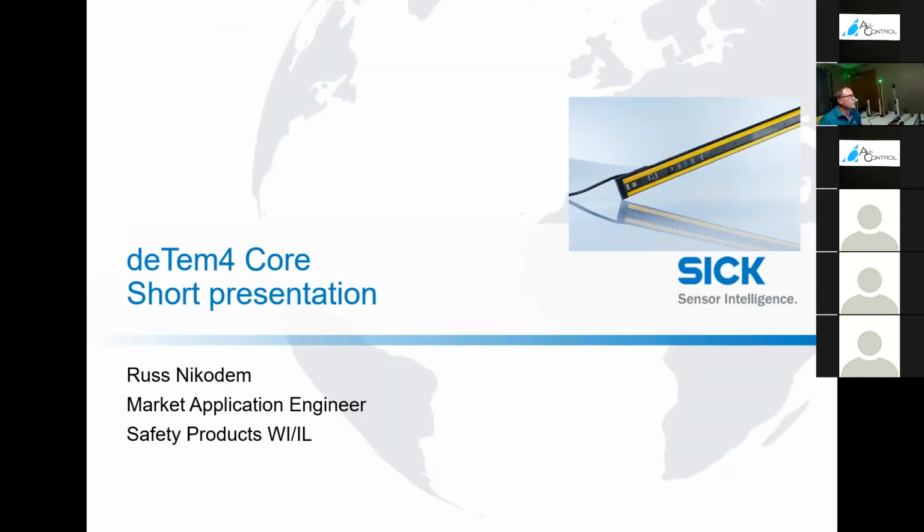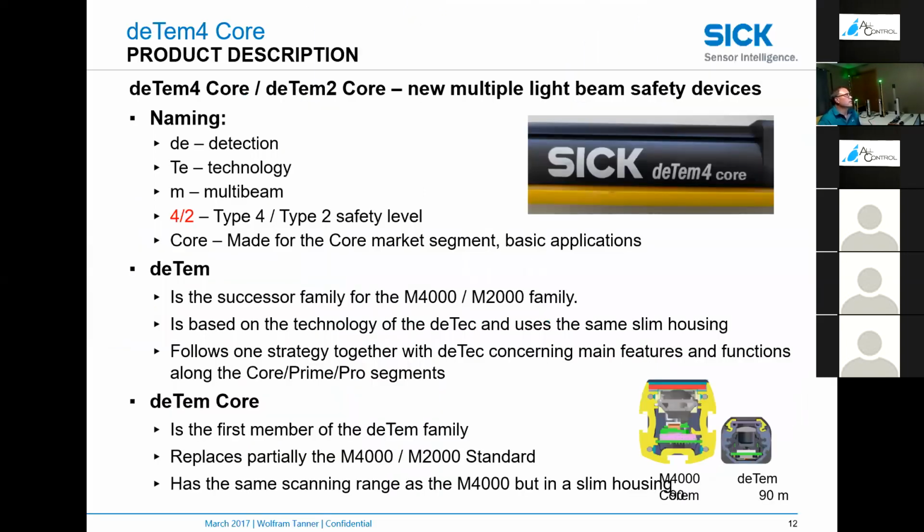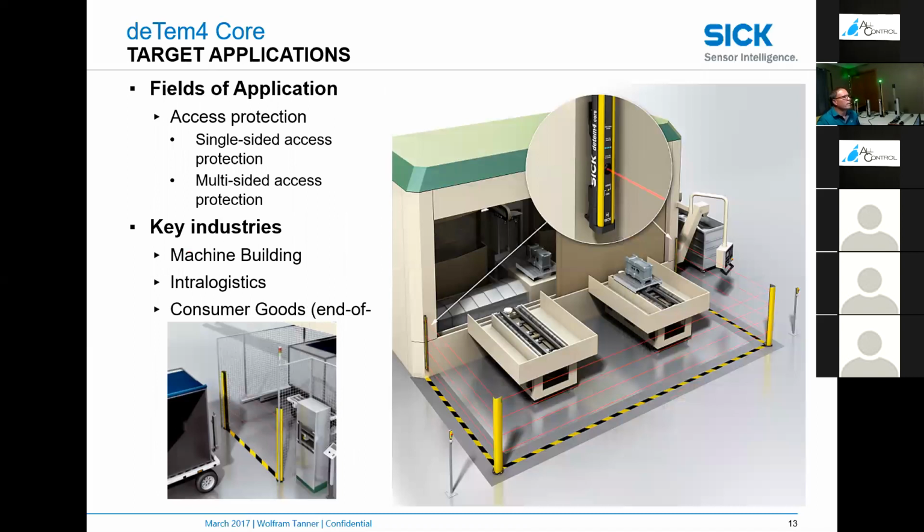So from that, we're going to shift to the DTEM family. And the DTEM is a multi-beam, so that's body detection. So here's the nomenclature. D stands for detection technology. M is multi-beam. Once again, you can get it in type 2 or type 4. We always go for type 4 in the United States because that's the category of safety that we always use in the United States. This is a perfect example of where you would use a DTEM4. You can see in this picture, there are 4 beams. It's not hand detection, it is body detection. You've got your columns and your mirrors, and you're protecting an area, so not a point of operation.